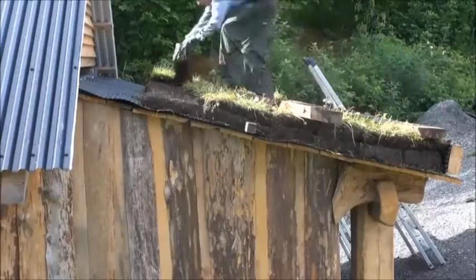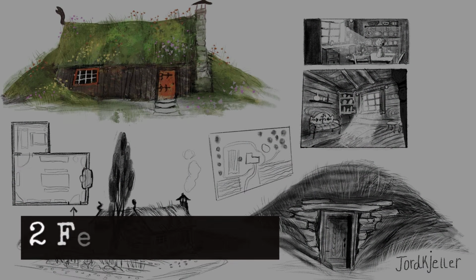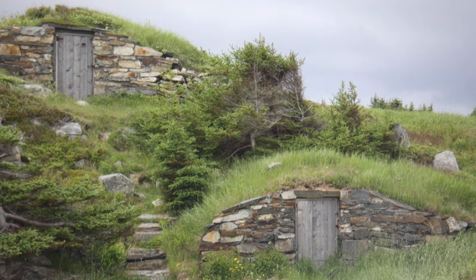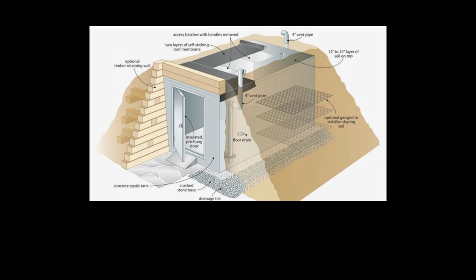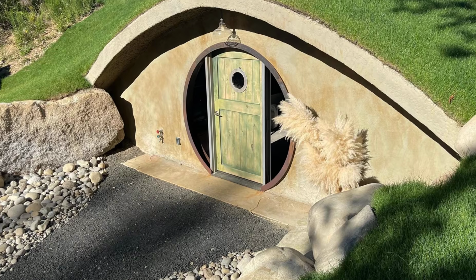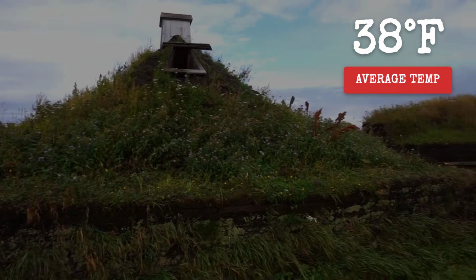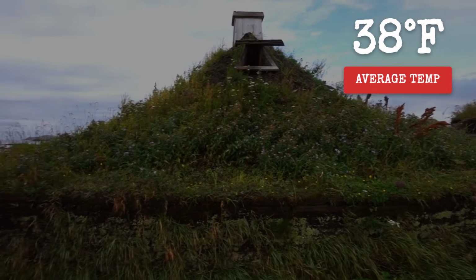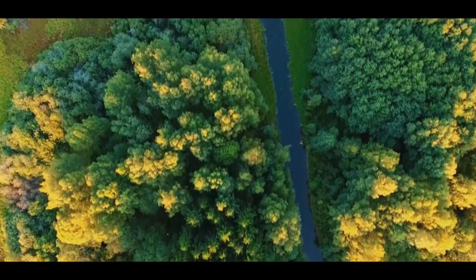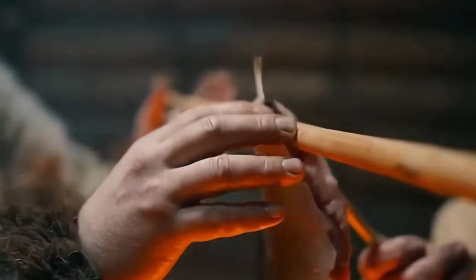The roof was timber and sod, 2 feet of compacted earth on top, sometimes more. The door faced north. There was a simple ventilation shaft at the rear upper corner, and a lower intake vent near the door. The result was a chamber that held between 35 and 42 degrees Fahrenheit, regardless of whether it was August or February. Viking families stored an entire harvest in these cellars.